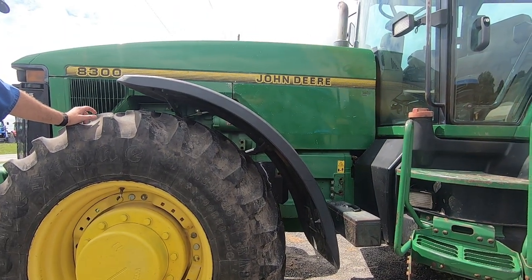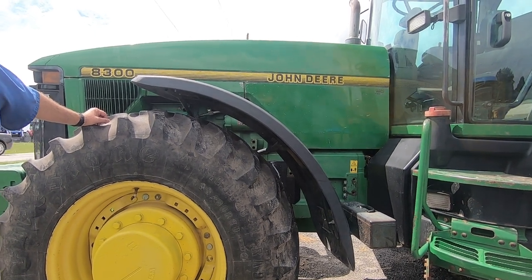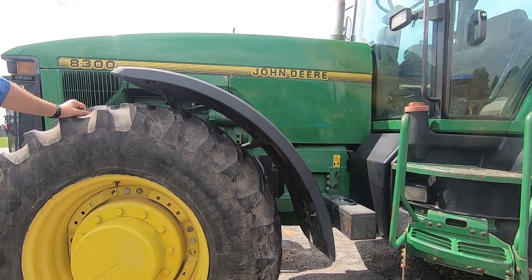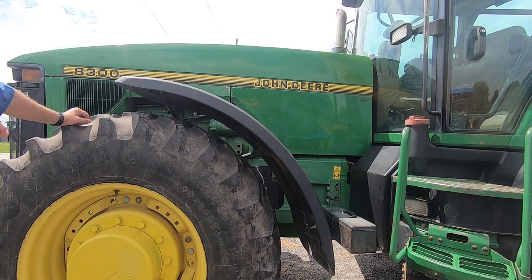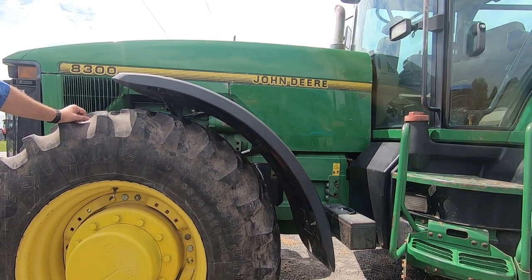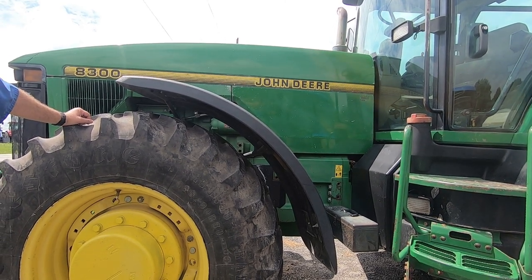I traded for it a couple months ago. Came from a local guy over around Excelsior. There's a guy who had it. He bought the tractor and a baler together, didn't want the tractor, and traded it in on a planter that we had here. The tractor's got 11,600 hours on it.